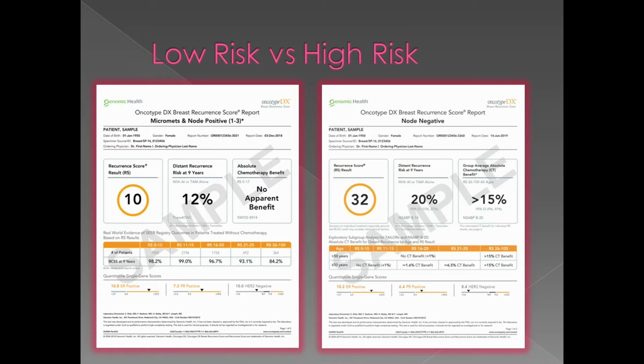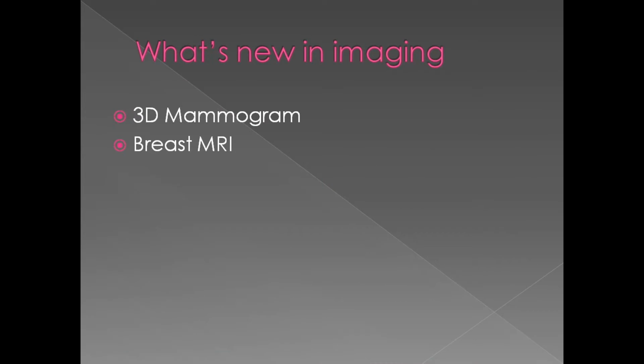But like I said in previous slides, the vast majority of breast cancer is diagnosed early stage, with good outcomes and good prognosis. So if we can save even some women chemotherapy, I think we call that a victory. So what's new in imaging? That's what's new in surgery: sentinel node, less invasive surgery, trying to make it look good, wonderful reconstruction techniques for those women who need to lose their breast.